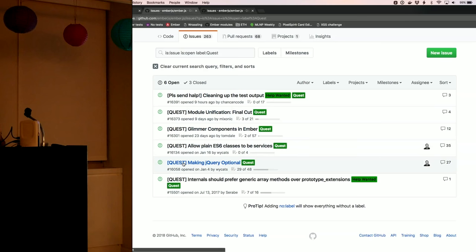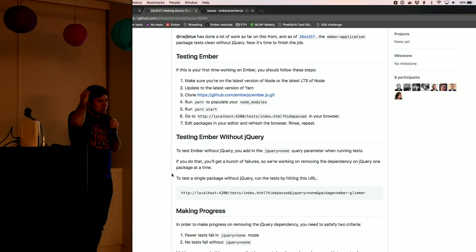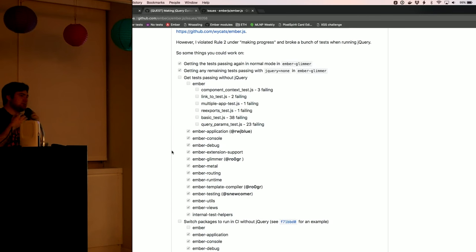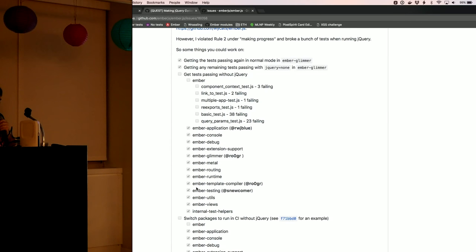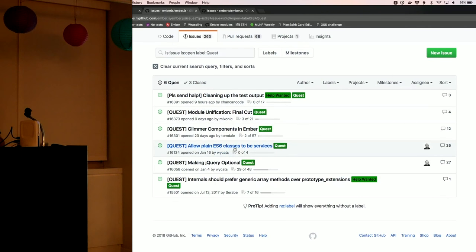This making jQuery optional one is pretty close. It looks like there's just one chunk of work left. This was making the test suite run without jQuery installed. If the test suite runs without jQuery, then ideally apps should run without jQuery just fine as well. If you don't know this, Ember is split into a lot of different sub-packages. Almost all of those sub-packages have been done, and it's just the Ember package that wraps a bunch of this stuff together. The files are listed out and just need a little bit of work to put that over the edge. So this seems like something you could really help finish up if you have a little bit of time.